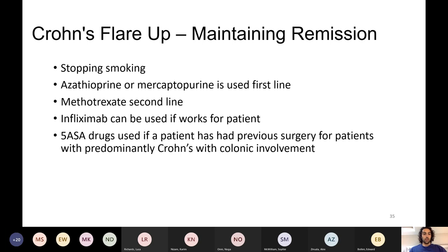Also, stopping smoking. Some of you may know that smoking actually helps with ulcerative colitis, whereas smoking makes Crohn's a lot worse. Drug treatment for maintaining remission in Crohn's is azathioprine. Methotrexate can be added second line, and then the anti-TNFs can be used if they've not been managed on the azathioprine or methotrexate.